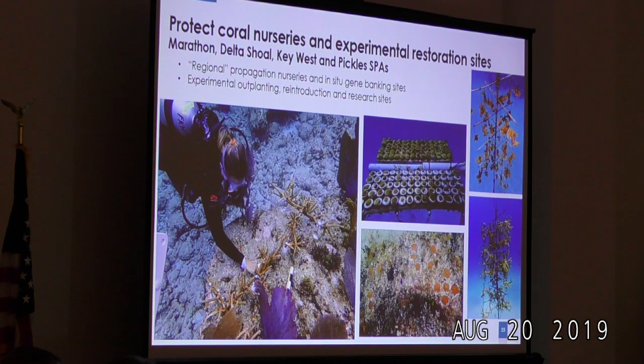The other reason is, within all these nurseries, we understand that each coral, just like people, has many different genetic colonies or genotypes. So there's many, many different ones of these. And we know that we don't want to take just one genotype and plant it all throughout the Keys, because it is adapted to certain conditions. And some of these other ones, for instance, may tolerate higher temperatures.